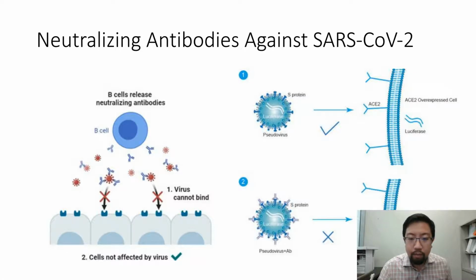However, if there are neutralizing antibodies that are able to bind the spike protein and prevent it from interacting with the ACE2 receptor, viral entry is not observed and no light is generated. So it's a light-based assay that is measuring the ability of a pseudovirus to either get in or not get in, because we incubated the pseudovirus with patient plasma containing neutralizing antibodies.